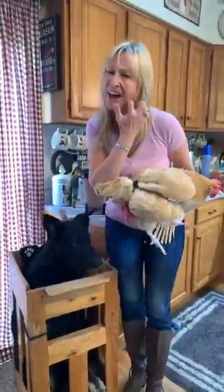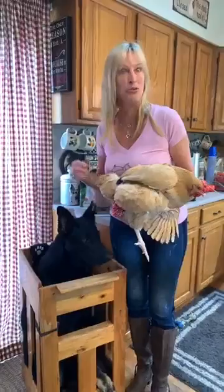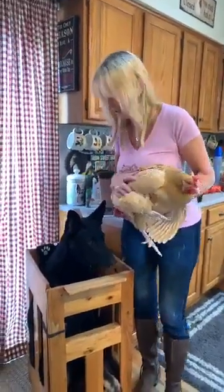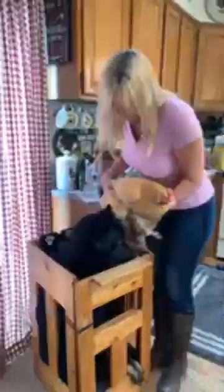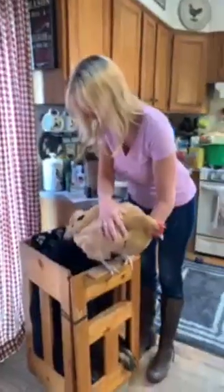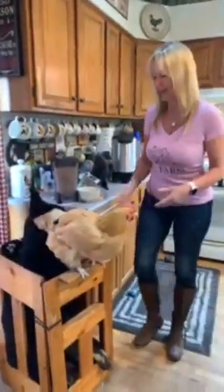She lives in the house because she doesn't like other roosters or other chickens. So she thinks she's a dog, you can see. She loves Tucker, and he loves her. They're brothers and sisters. I'll put her right here. Come here, Adele. Sit there for a minute. Tucker's like, you're blocking my spotlight.